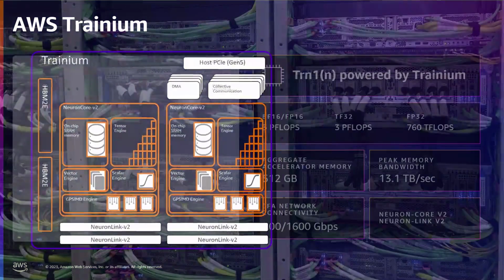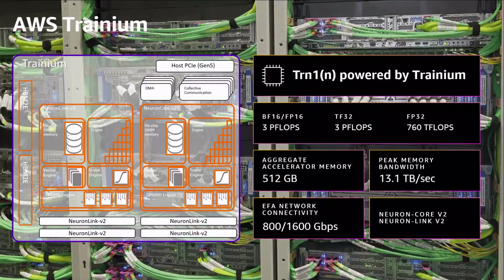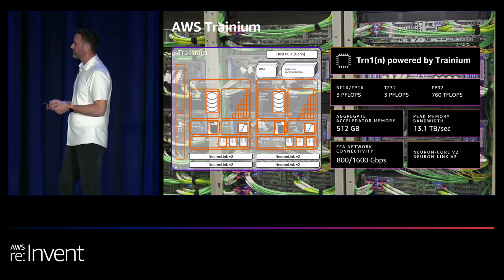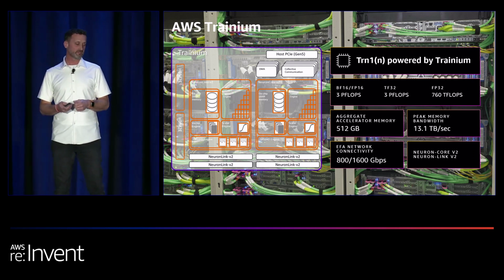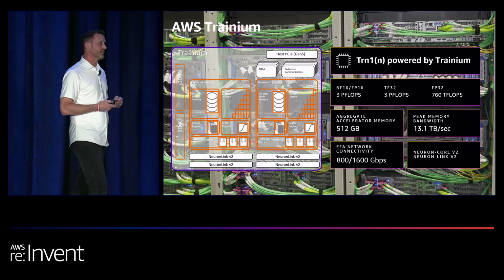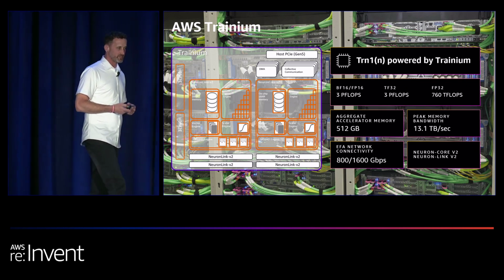So now that you are experts in the chip technology and how the servers look, I hope you can appreciate how we build a server. We basically have 16 of those Trainium chips inside this server, giving a high bandwidth memory capacity of 512 gigabytes, and a peak memory bandwidth of 13.1 terabytes per second.